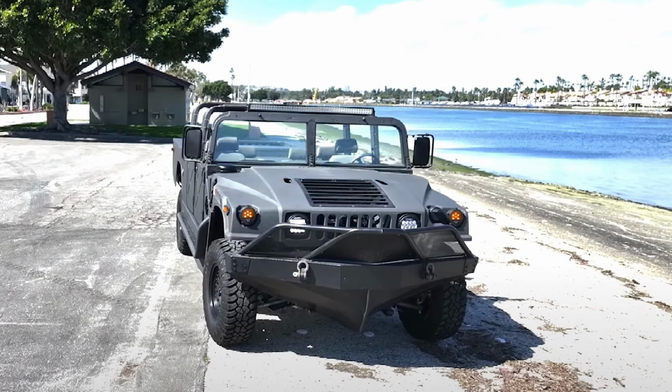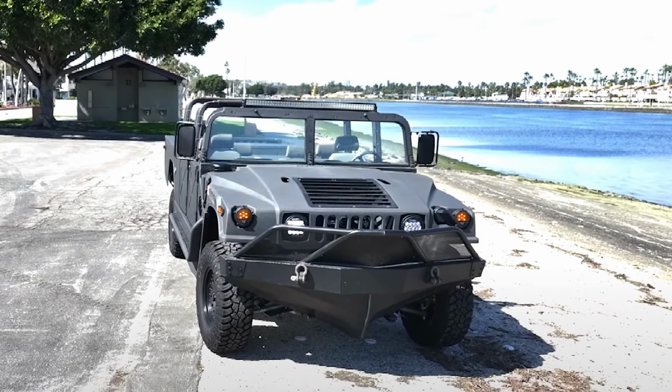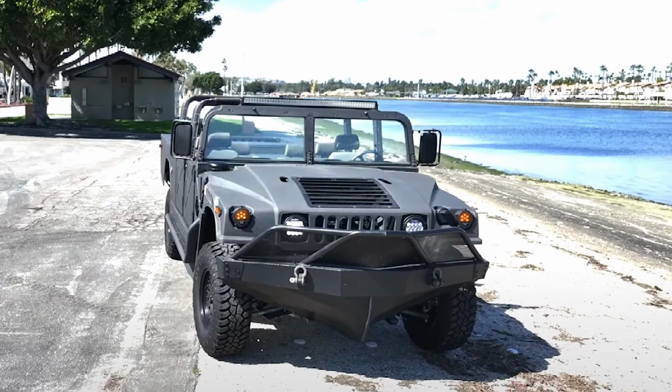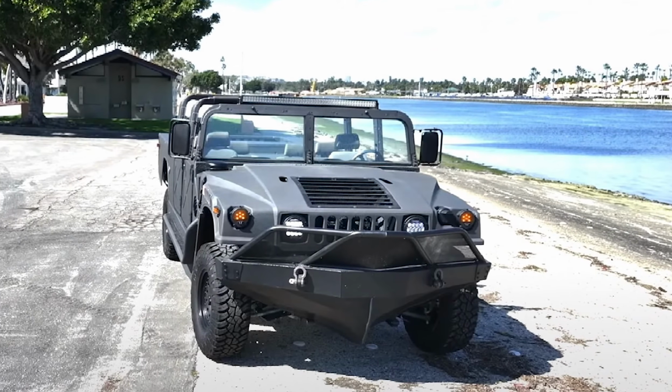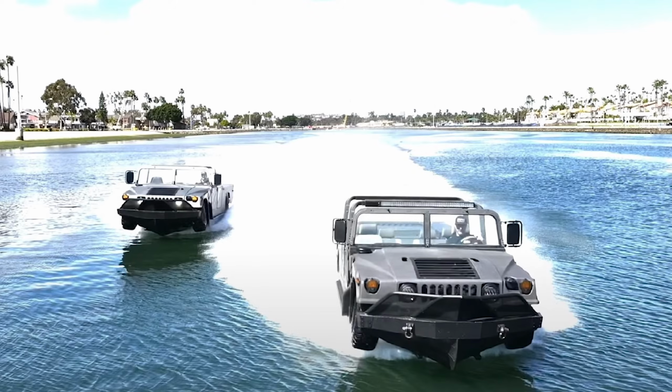What has a 6-cylinder engine, a bull bar, and can outrun a bass boat and your neighbor's golf cart on the same weekend? That's right, it's the WaterCar Panther. And no, this isn't a fever dream from Timmy's last fishing trip.